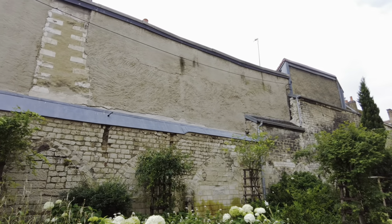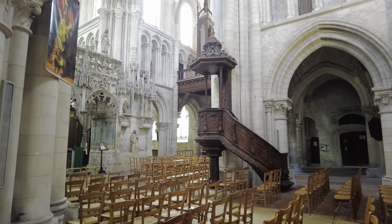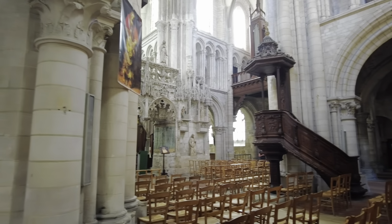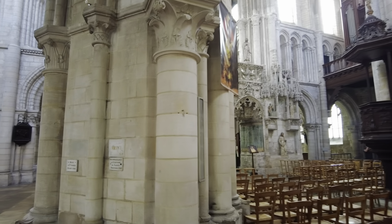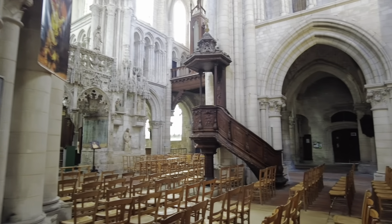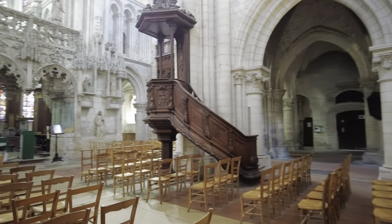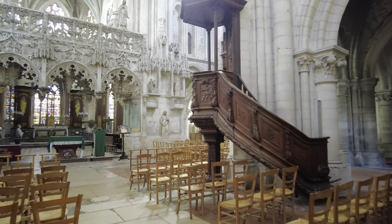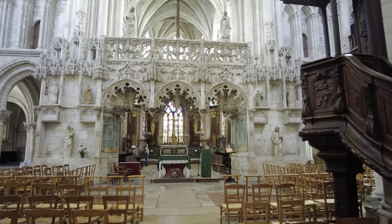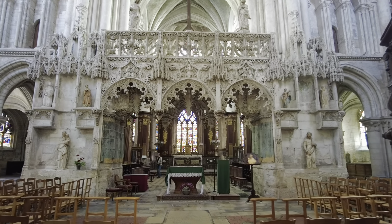All right, we're gonna go. All right, so this is inside of the Saint-Madeleine church. It is the oldest church in Troyes. The nave here in the center goes back to the 9th century. And guys, I was just about dying when I came here. So here in the very center of the church, you have one of the most amazing Jubé screens I've ever seen. It's in flamboyant Gothic architecture.